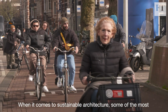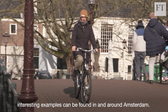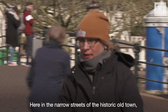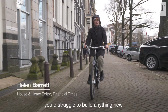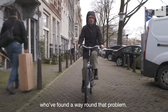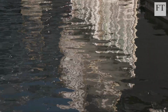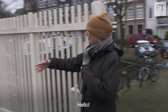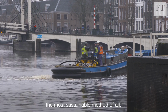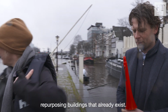When it comes to sustainable architecture, some of the most interesting examples can be found in and around Amsterdam. Here in the narrow streets of the historic Old Town, you'd struggle to build anything new, but I'm on my way to meet some architects who found a way around that problem. Hello. Hello. Architect Martijn Poel is using possibly the most sustainable method of all, repurposing buildings that already exist.